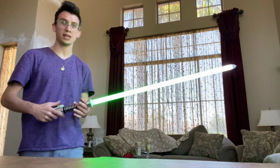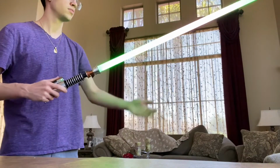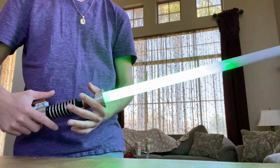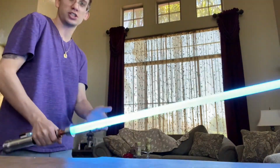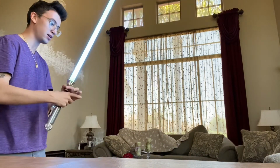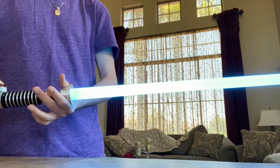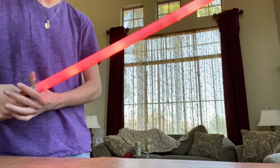You got the blaster deflection that kind of rotates around. Localized lockup. Blade drag. I can show you that. You know what that looks like. And then again, like I said, it'll change. This has the feature. Again, you can probably see it better when we go in the closet, but the harder I swing it, the different colors you get. You'll be seeing it a little bit better once we go up. And then it's got the nice effects once you activate it, kind of like a flicker effect. So that's pretty cool. You got the unstable blade.